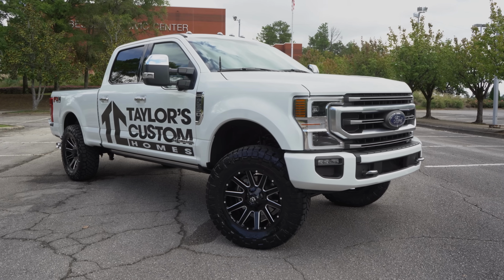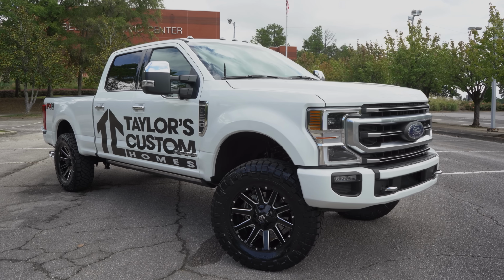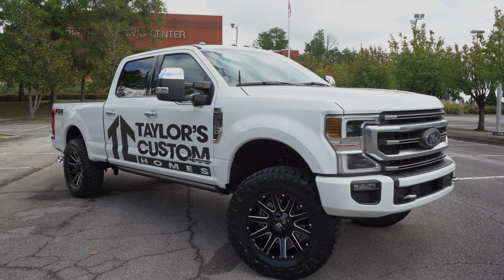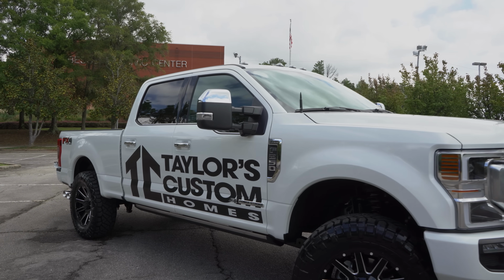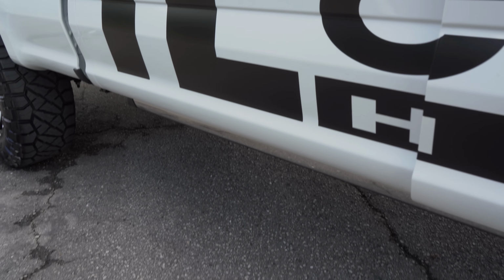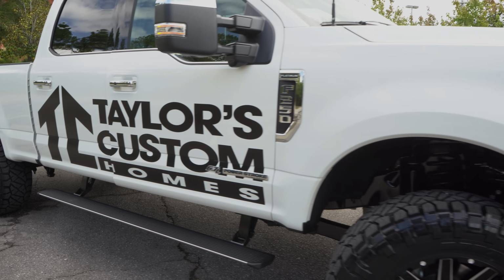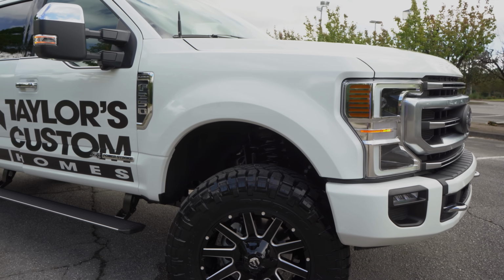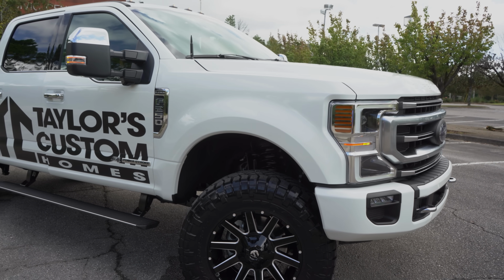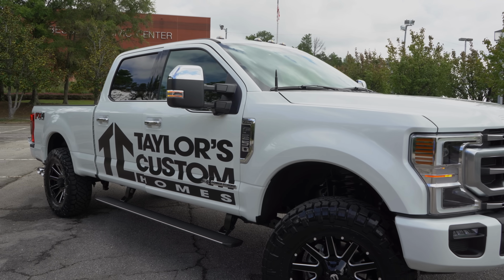All right, first up, let's talk a little bit about the truck itself. This is a 2020 Ford F250. It's a Platinum model, and so what you're going to get is some of the premium features like the power deployable running boards, and I'm going to show you a couple of other features here in just a second that come with the Platinum model. But while we're out on the outside, I want to show you what really sets this truck apart, other than the Taylor's Custom Homes banner on the side of the truck.